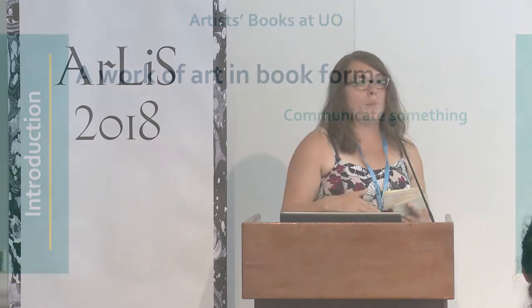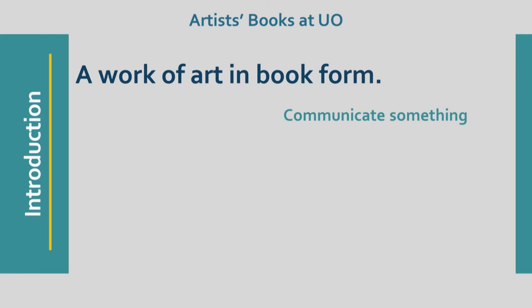And so what I wanted to do is to come up with a better framework that talked more about what they needed. So the idea was that really it is a work of art in book form. And so that means that it communicates something. So there could be a story, there could be a point they're trying to get across. We're not making value judgments on whether or not those stories are meaningful or worthwhile or good or bad, but there is some sort of information that's trying to be portrayed.